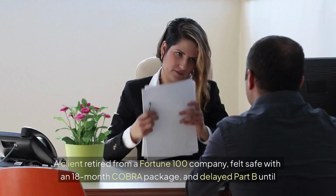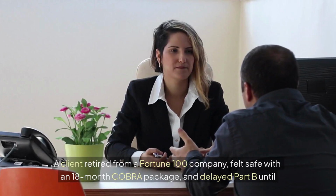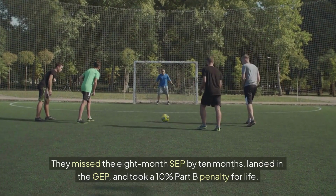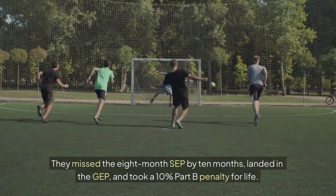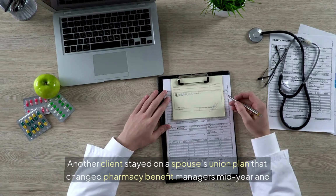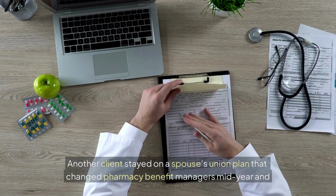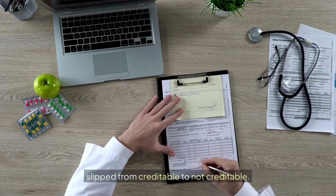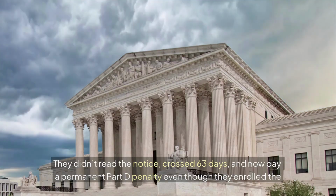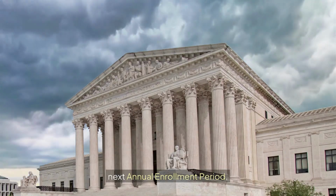Micro-stories make this real. A client retired from a Fortune 100 company, felt safe with an 18-month COBRA package, and delayed Part B until COBRA ended. They missed the 8-month SEP by 10 months, landed in the GEP, and took a 10% Part B penalty for life. Another client stayed on a spouse's union plan that changed pharmacy benefit managers mid-year and slipped from creditable to not creditable. They didn't read the notice, crossed 63 days, and now pay a permanent Part D penalty even though they enrolled the next annual enrollment period.